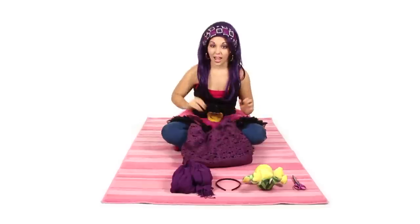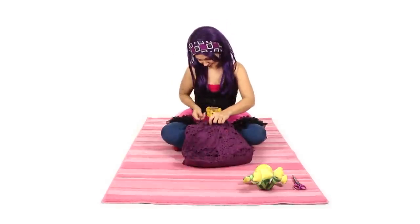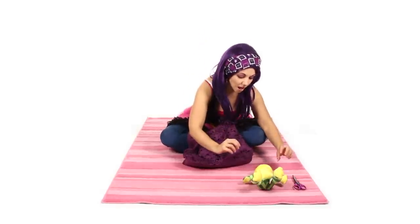And a purple candle. I have a purple scarf. A purple headband, and a frog. Frogs are not purple, crazy frog. I also have a pair of purple scissors. There, now everything's in my purple purse.